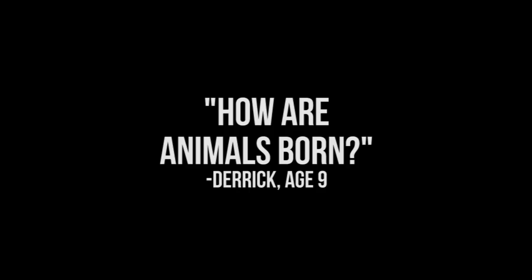How are animals born? Well, different animals give birth in different ways. Some animals are born from eggs, like reptiles and birds, and even a couple of mammals. The mother lays an egg and either sits on it or buries it in order to keep it warm and protected while the baby forms inside. When the baby's ready, it bursts its way out of the shell.